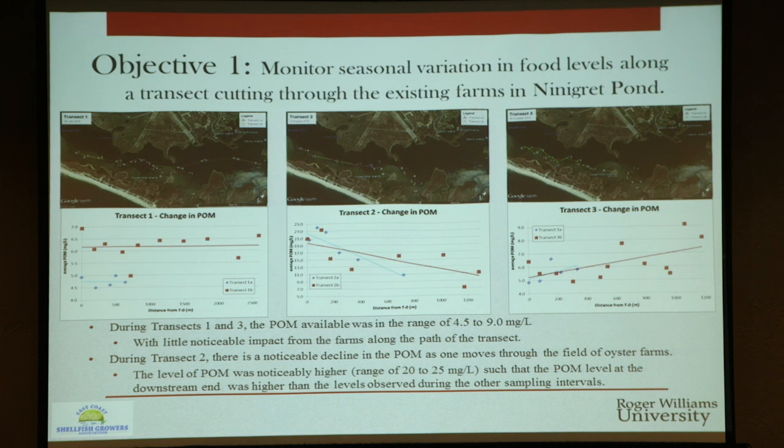The transects that we did in July and October, we didn't see any change in the actual food density as you moved, and you can see these transects as they moved down through the oyster farms. The only time we did see a decrease in actual food availability as we moved through the array of oyster farms was in August. But if you look at the levels we were observing, those August samples at their lowest point were higher than the highest samples of the other 2 occasions. So we really were not able to demonstrate that there was any kind of food limitation in terms of the overall water mass as it moved through the arrays of farms along that barrier beach.